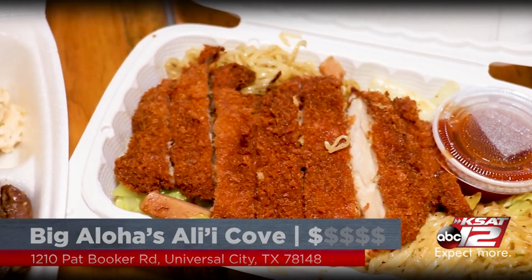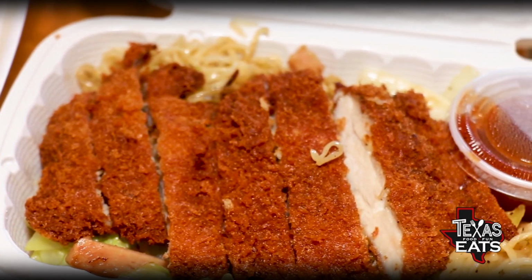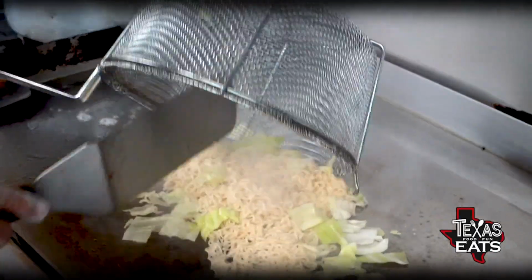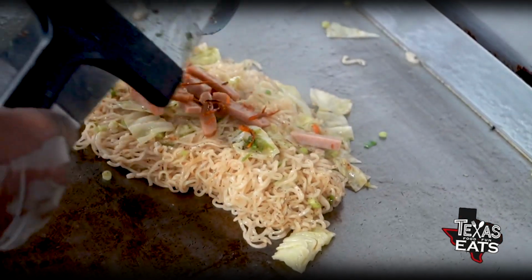Now we're moving to Japan with this one over here. Talk to me about what goes into it. All right, so we have the fried saimin noodles. This is a Hawaiian-style version of fried noodles. This particular one's katsu, so it comes with the dipping sauce, as you can see.